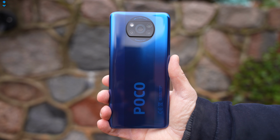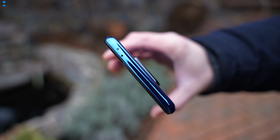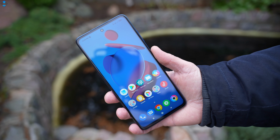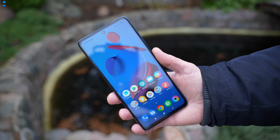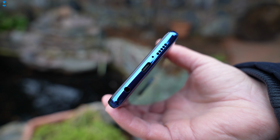IP53 rating means that the phone is splash proof but you cannot submerge it underwater. I didn't use the Air Blaster but it's good to know it's here. What I did use was the dual speakers system that sounds really well for a budget mid-range device. There is also a headphone jack for classic headphone users.